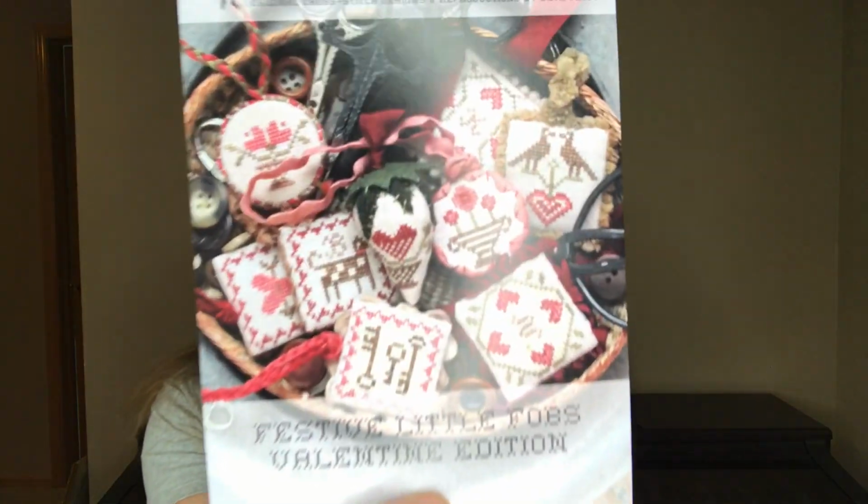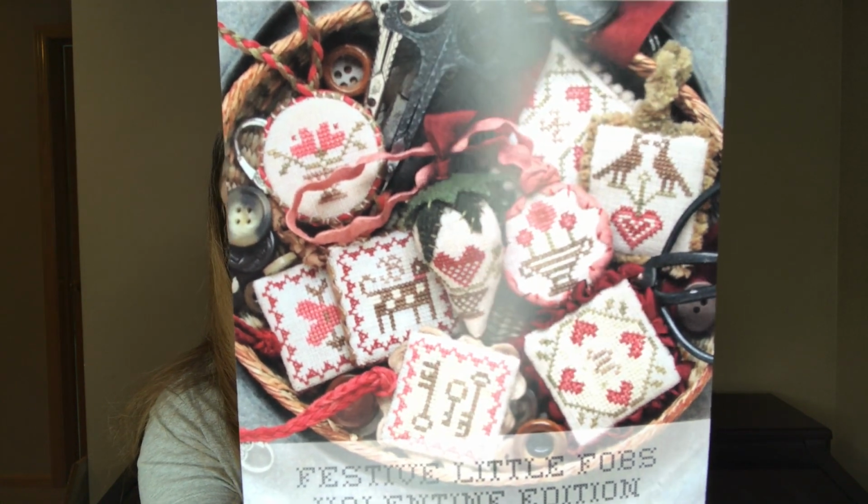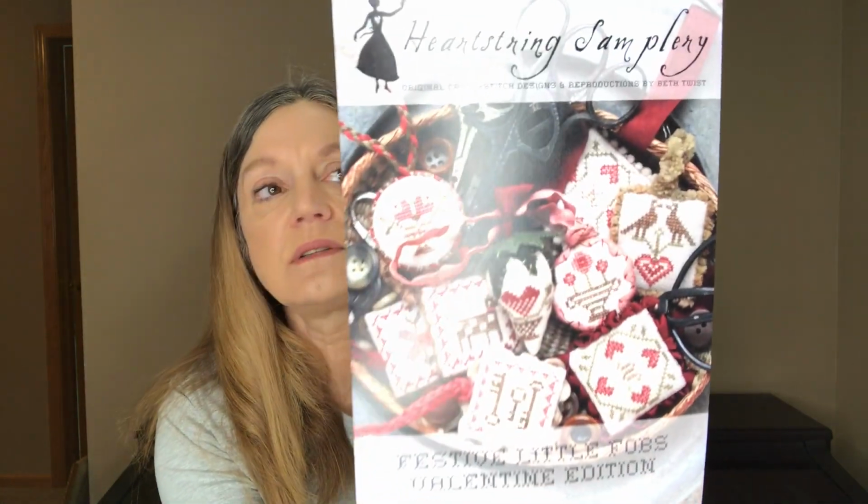Another one from Heartstring Samplery is your Festive Little Fobs Valentine Edition. And these are so cute. You get all the little tiny motifs, super, super quick stitches.